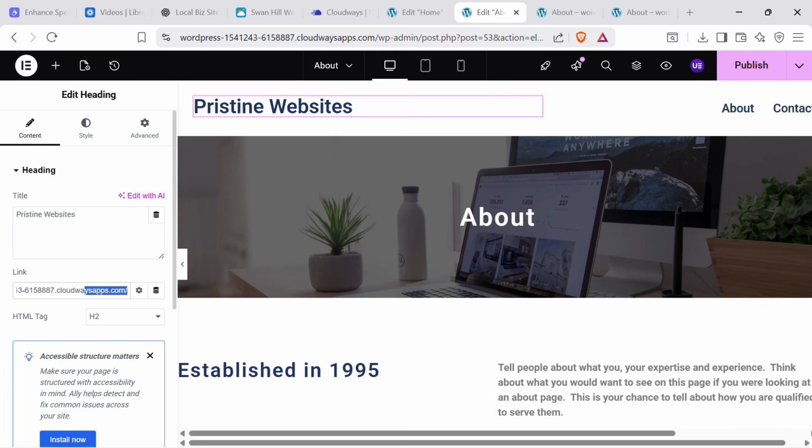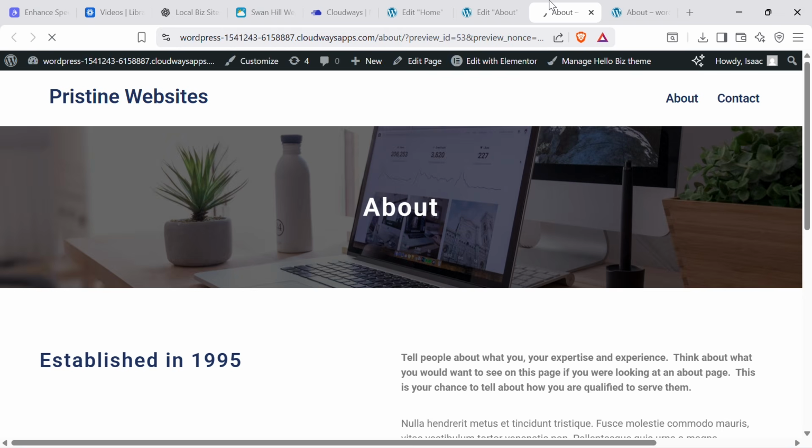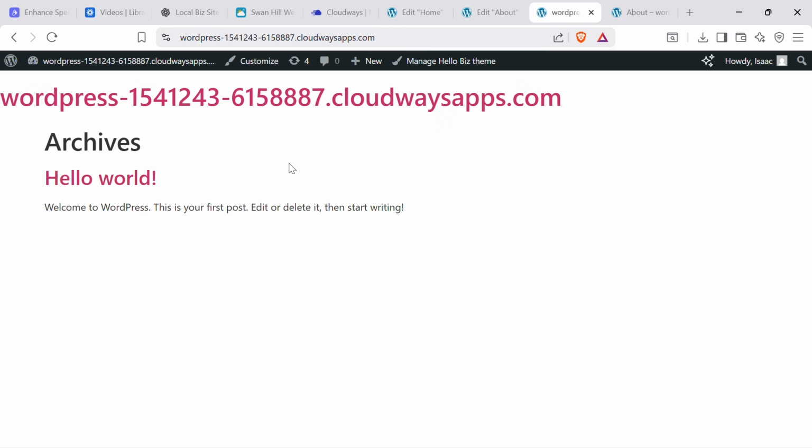There we go, did it this time. And then hit publish. Now if we go back to the about page, it means if people hit this, it'll take us back to our home. Oh, it didn't.